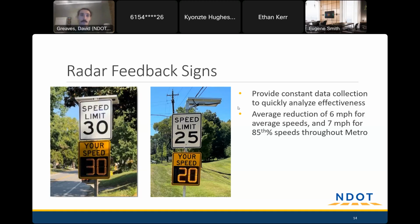One of these tools is called radar feedback signs. These are solar-powered devices that read a speed as you approach the sign and show it back to the driver. If you're driving at or around the speed limit, it'll just show it to you in those yellow letters. If you were driving really fast over the speed limit, I think it would turn red and highlight that to indicate, hey, you're going 40 in this 25-mile-an-hour zone. That's intended to serve as a reminder of how fast people are going, and that alone does have an average reduction of 6 to 7 miles an hour.